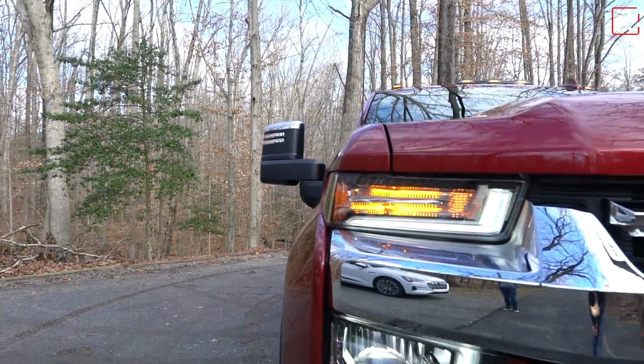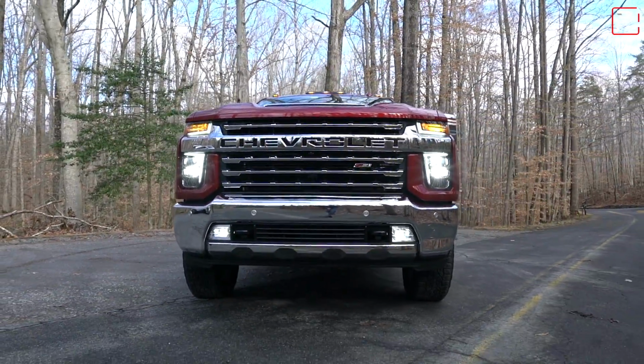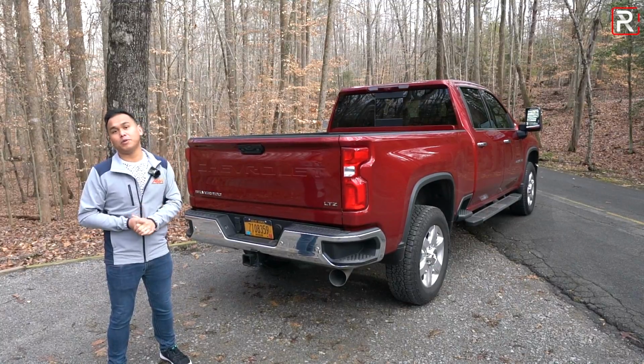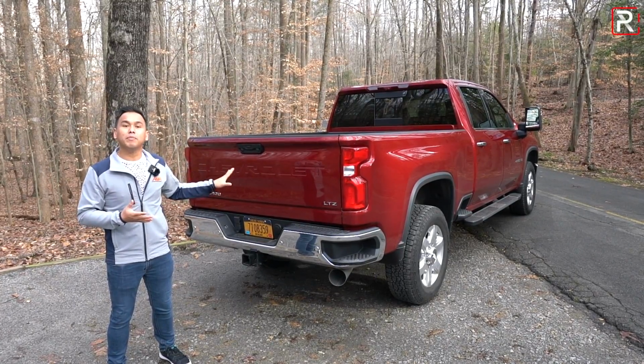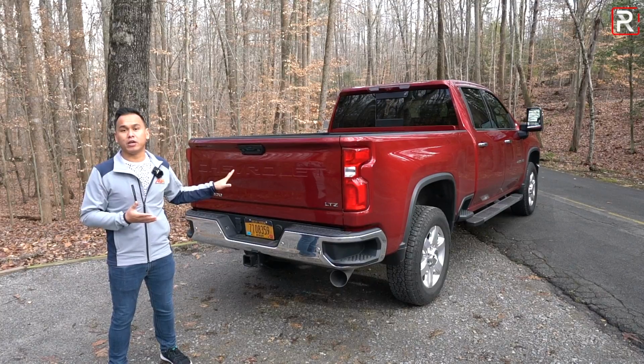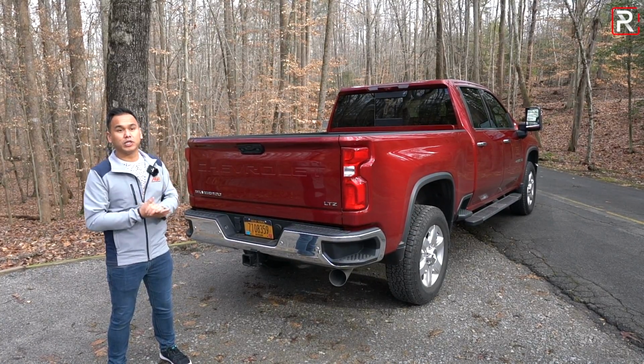Surprisingly, fuel economy was really good with this truck. I got about 20 mpg on a long highway drive, and in mixed driving, I got around 15 mpg. Even though that isn't really excellent if you just look at numbers, this actually got better mpg versus a Toyota Tundra that I also had a couple months ago. So for something that weighs this much, for how big it is, it gets really good mpg.